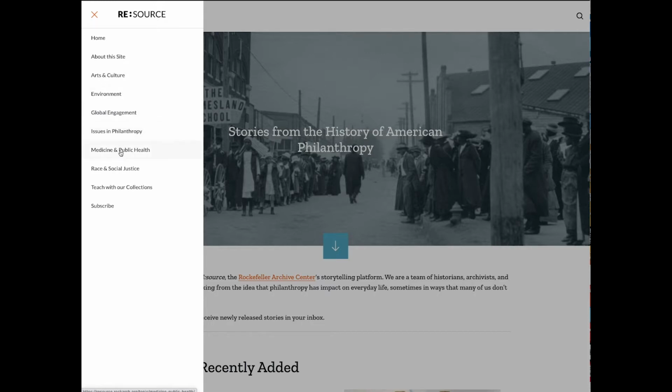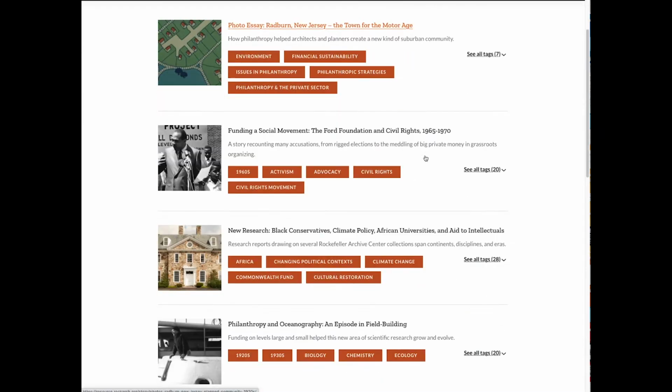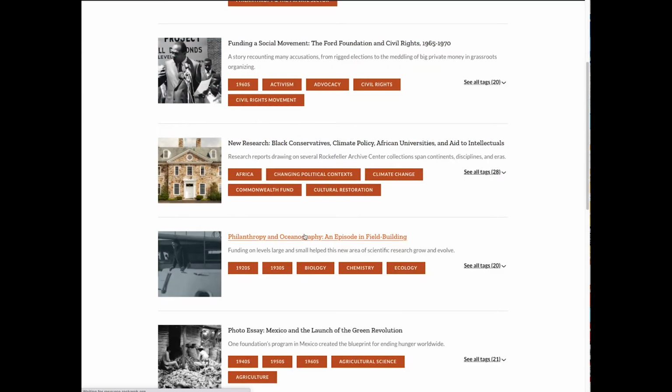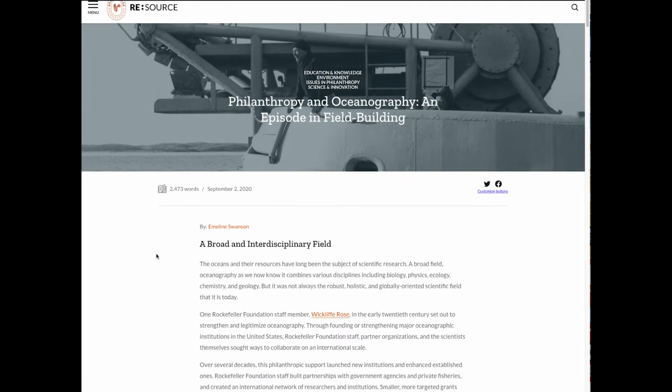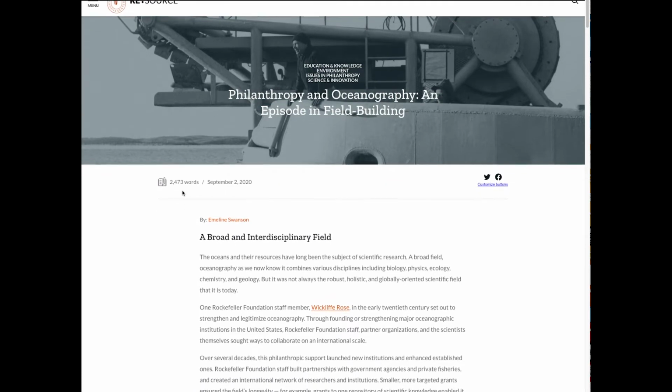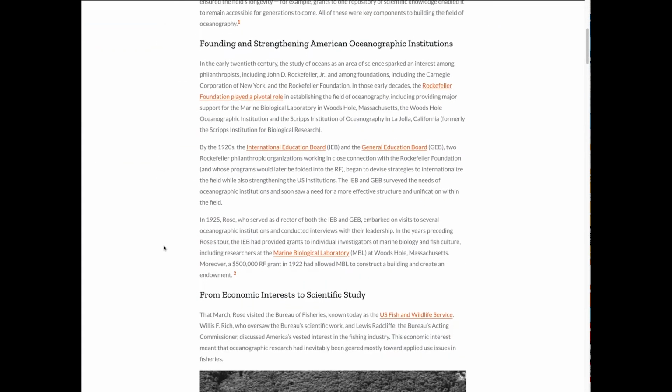For example, here are all of the stories tagged under the environment theme. The orange boxes represent additional topic tags. When I click on a piece, I can see the other topics the story falls under. The Issues in Philanthropy category explores philanthropic practice and strategies, like field building in this case. As I scroll, I can get a sense of what the piece is about from headings, quotes, and images.